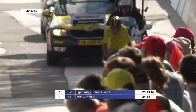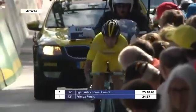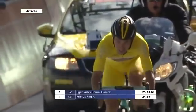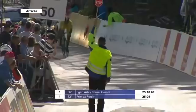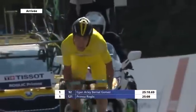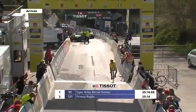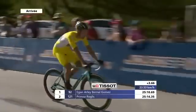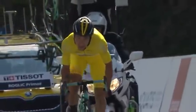Roglic will be the next man. What is Primož Roglic's time? Well, he's going to get over in 18 seconds from here. It's a big ask, but it's looking like he's still going to be in the game for the overall. He could just about still keep that yellow jersey. Let's see. 25.04, 25.05. He's just going to miss out. Roglic is going to come to the line very close. He's still going to be in the game for the overall. But Egan Bernal is going to take the stage win. Roglic with a brilliant ride, second half, keeps the yellow jersey. And Egan Bernal is the stage winner.